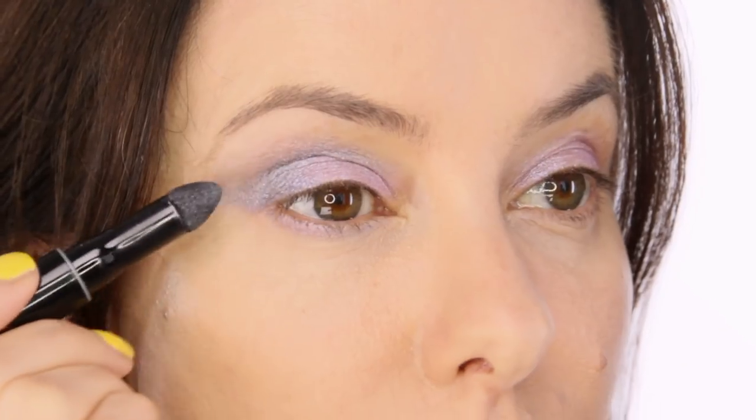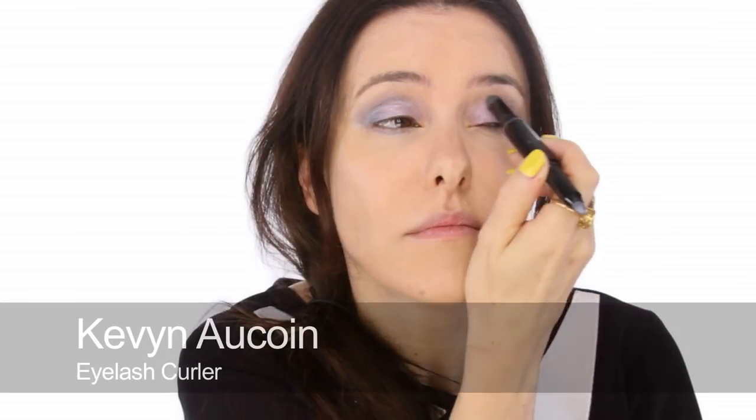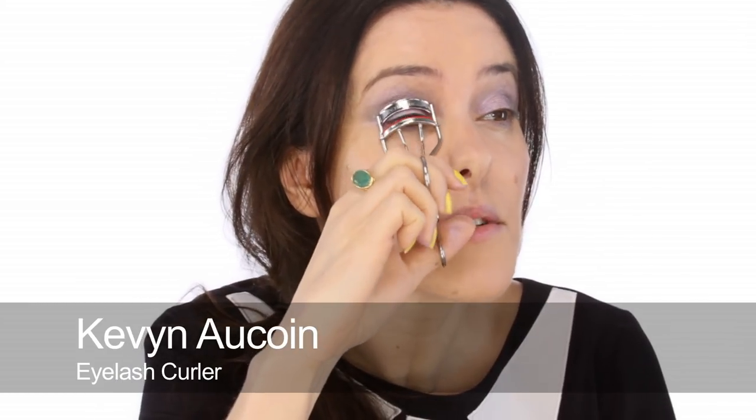Tiny bit underneath, and then using the other end. It's so easy to use and so quick. Okay, I'm just going to curl my eyelashes. And for my eyelashes, I'm going to use Experience by Max Factor.